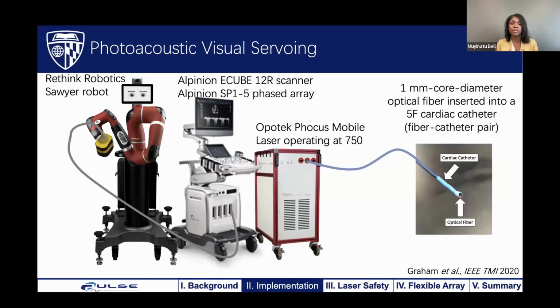One challenge with this procedure and why we want to introduce a visual servoing approach is because it requires fluoroscopy in order to guide that catheter to the heart. And when we use fluoroscopy, we introduce a range of challenges, such as challenges with the X-rays that are required to see the catheter tip. And this is not only a challenge for the patient, who may have several procedures over their lifespan, but also for the doctors who are using this technology on patient after patient, day after day.